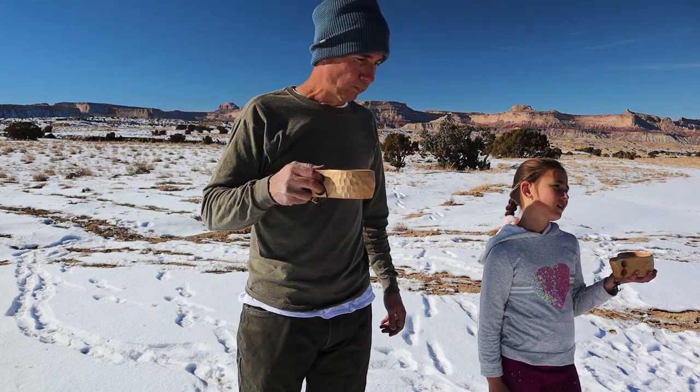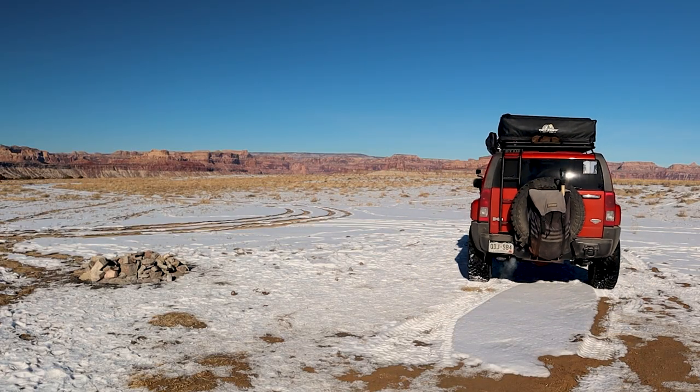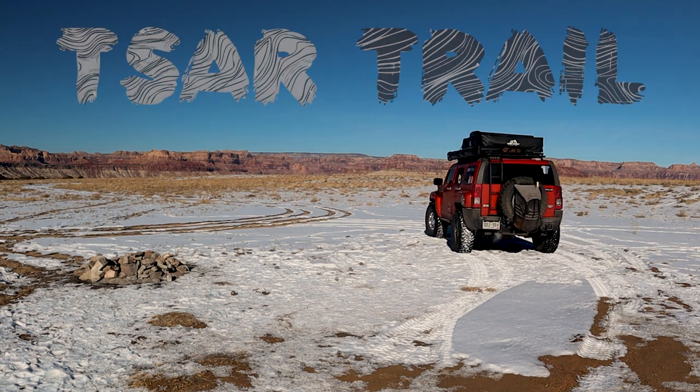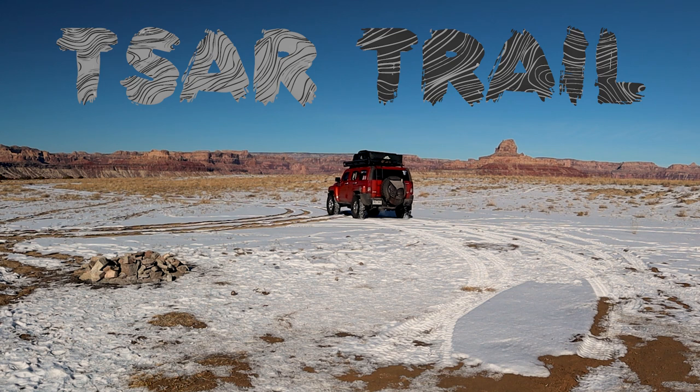After we finished our coffee, we packed up the Hummer and headed back on the trail. Join us next Friday as we make our way to those distant canyon walls in search of a campsite on the San Rafael River.